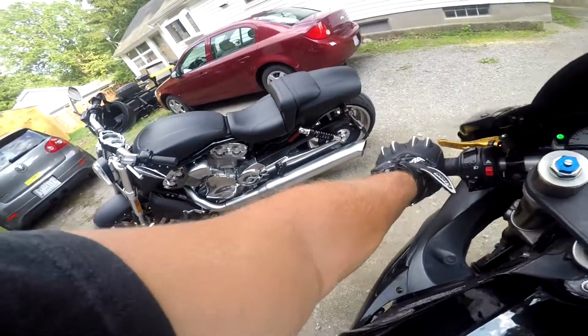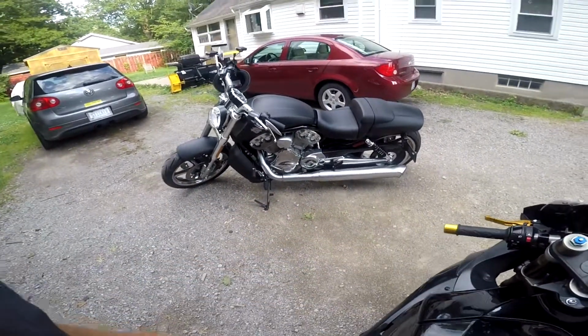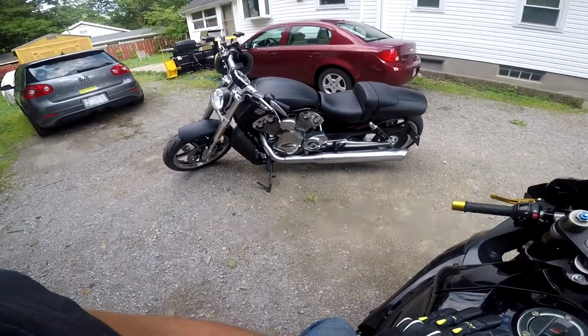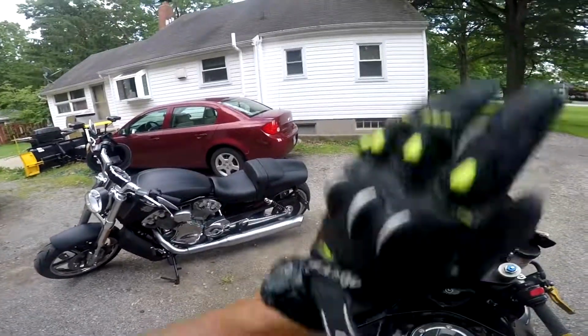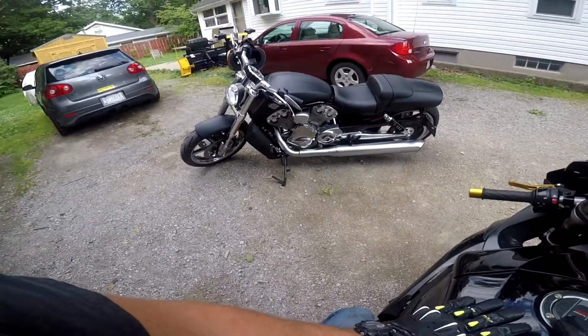That right there is my Uncle Tony's Harley. It's a 2017, can't remember the name of it, but I'll put it up there right now. Just got it. He's had it for a couple weeks now. He's over here doing some electrical work for us. He's an electrician, so we don't want to mess with that stuff. Let him do it. He's an expert doing it.